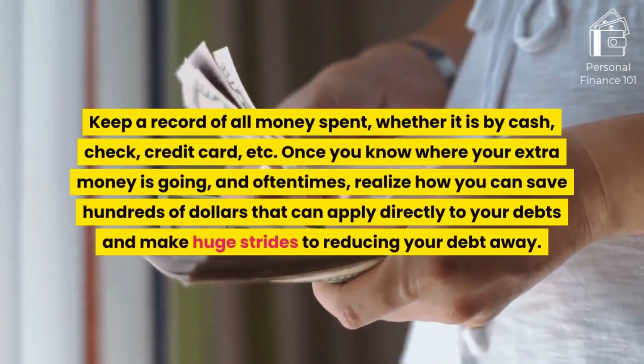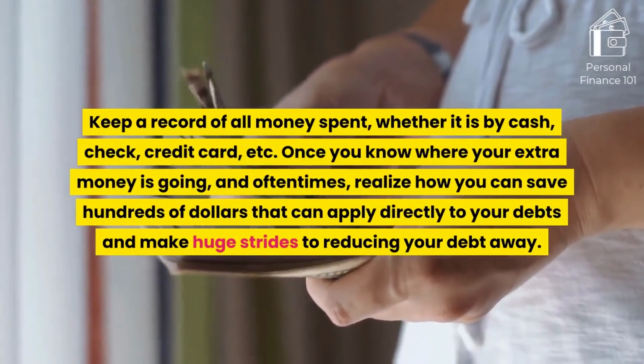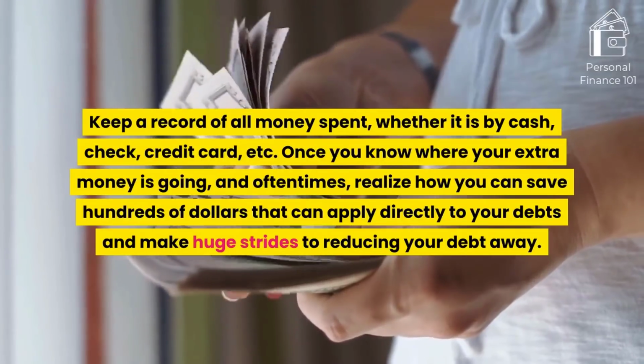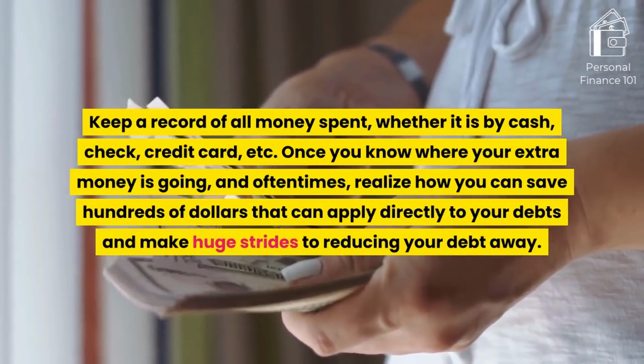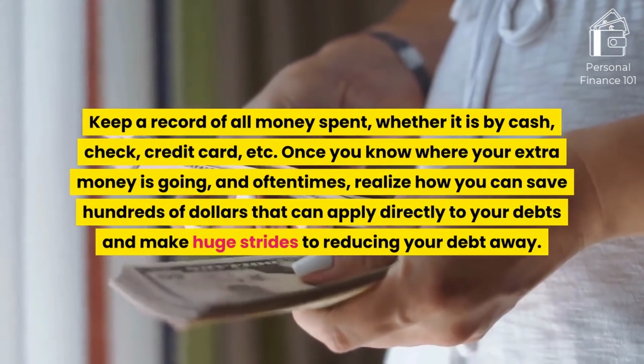Keep a record of all money spent, whether it is by cash, check, credit card, etc. Once you know where your extra money is going, you often realize how you can save hundreds of dollars that can apply directly to your debts and make huge strides in reducing your debt.